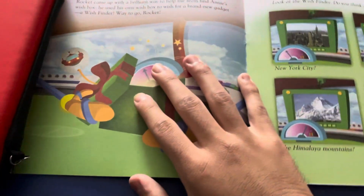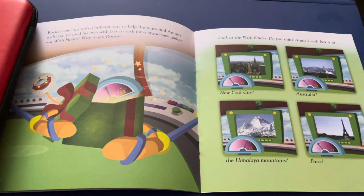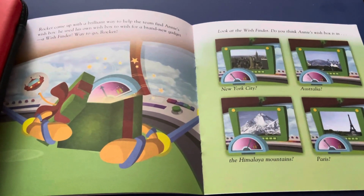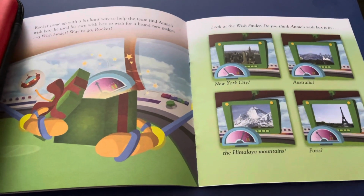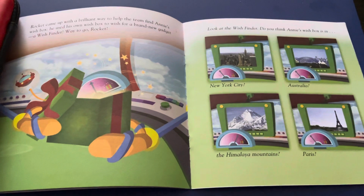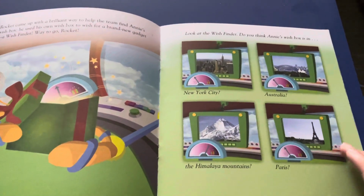Sorry, I thought I skipped a page. So Rocket came up with a brilliant way to help the team find Annie's wish box. He used his own wish box to wish for a brand new gadget. A wish finder. Way to go, Rocket!